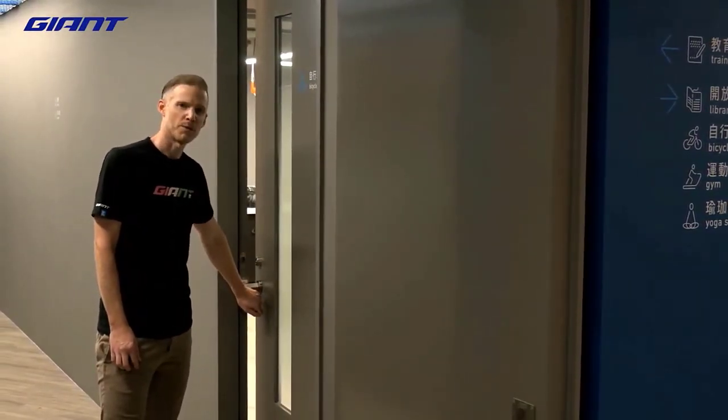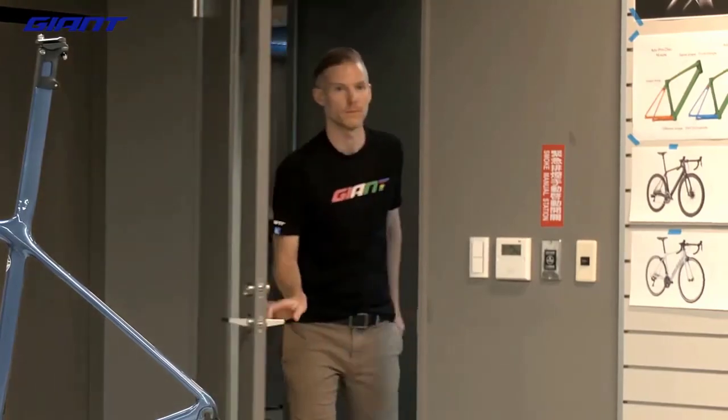Let's meet the team responsible for this new TCR. Hey, Sophia. Sophia, you were the lead engineer for this new TCR series. And this is a legendary bike with a long legacy of providing outstanding efficiency to the rider. What were some of the main goals you strived for during this process?